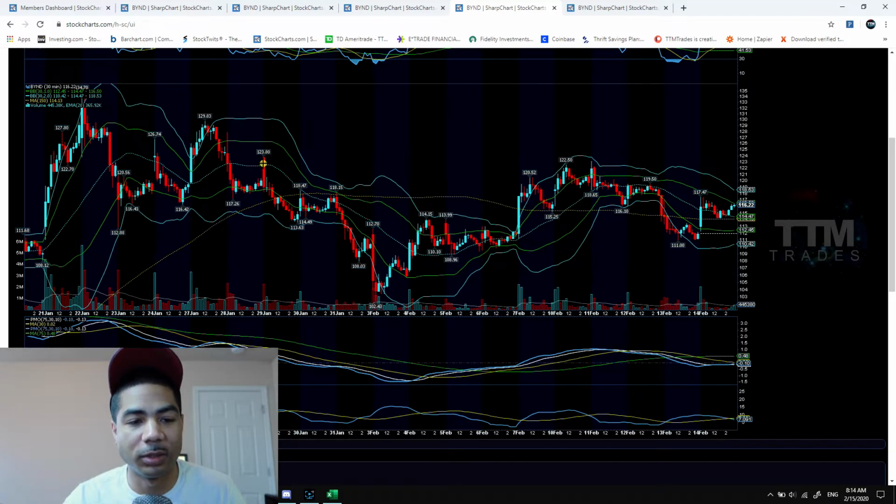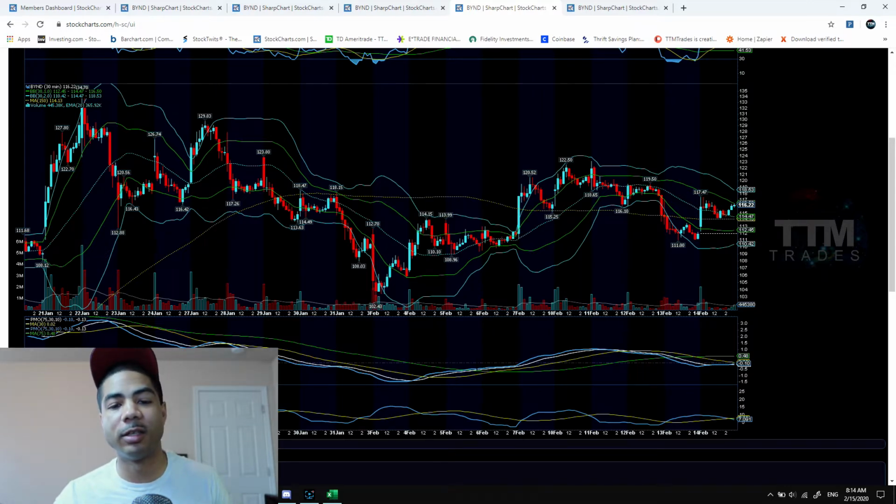So rejected, again rejected, and then finally we get a break above right here, and then as it pulled back, you get some slight consolidation, constantly holding above the middle Bollinger Band, with the Bollinger Band squeezing to show that the volatility is low and the price action is in a consolidation point.